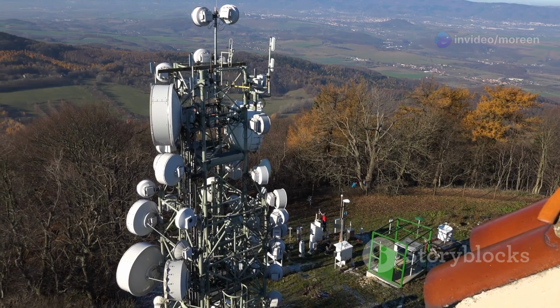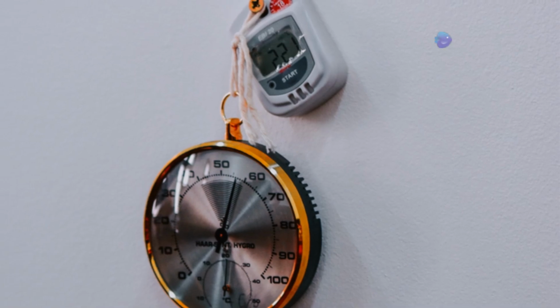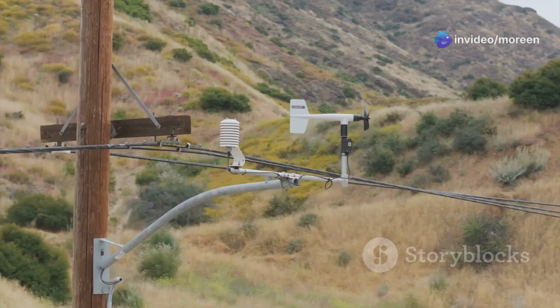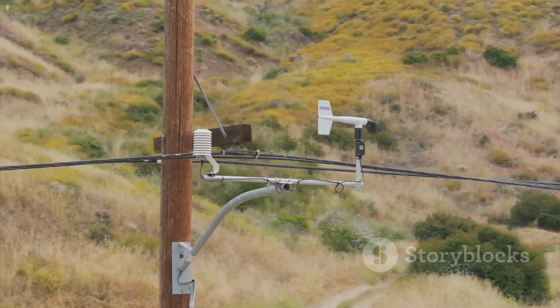But our exploration of weather instruments doesn't end there. We also have rain gauges to measure rainfall, hygrometers to measure humidity, which is the amount of moisture in the air, and wind vanes to tell us the direction of the wind. Each instrument plays a vital role in helping us understand and predict the weather, making our lives safer and more predictable.